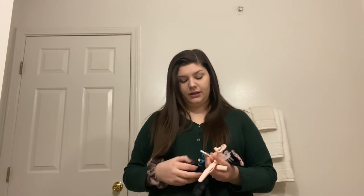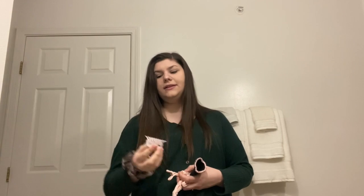Now on to beauty tools. Basically, in the long run, I am bringing my hairbrush, two scrunchies, a comb for getting right up in my part, a big clip for putting my hair back. I think this is one of those ones that changes to pink in the sunlight. Not 100% sure, but just a big clip to put my hair back.